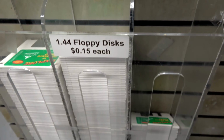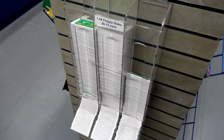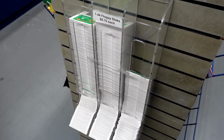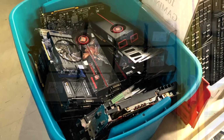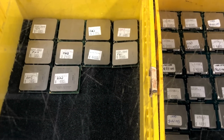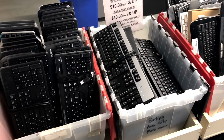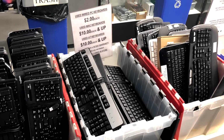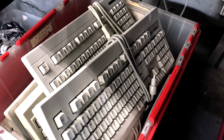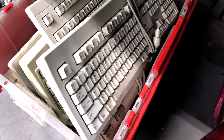I need two. Yeah. Speaking of things I need, when was the last time you saw a stack of floppy disks for 15 cents a piece? Those were the days. Here's a box of loose graphic cards. Do you need a new CPU? Pick your poison. Do you prefer AMD or Intel? Here are some cheap wired keyboards starting at about $2 a piece, or if you're like me and you prefer those clicky IBM style keyboards from the late 80s or early 90s, yeah, they got those too.